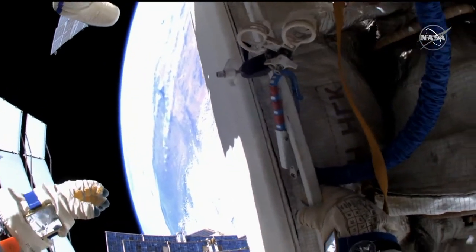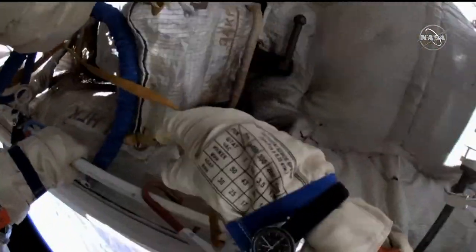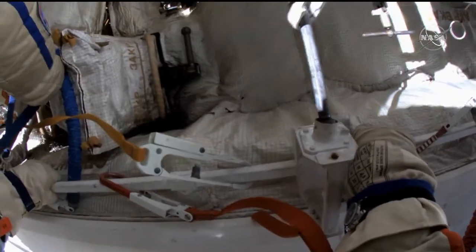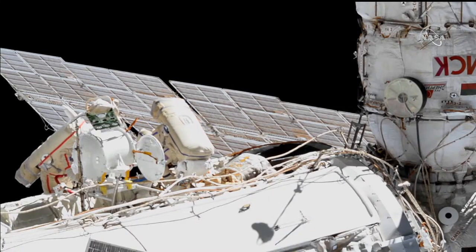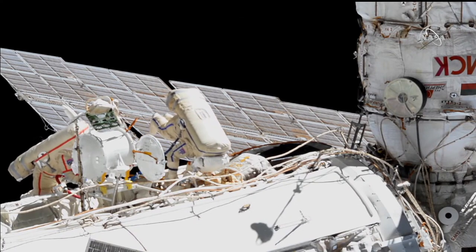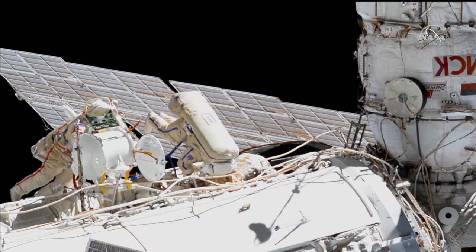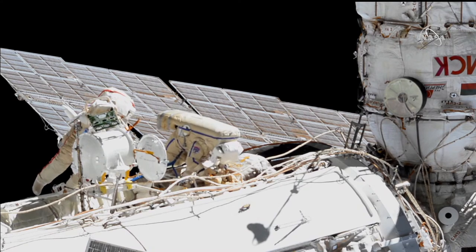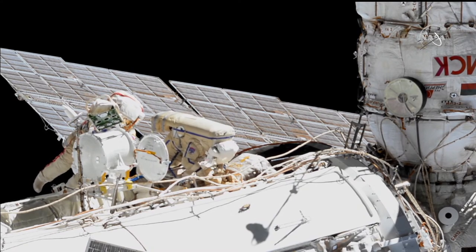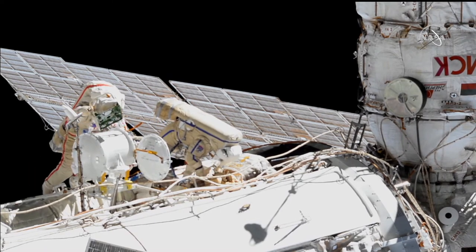Novitsky, Dubrov, and NASA astronaut Mark Vandehei launched almost 8 weeks ago aboard the Soyuz MS-18 spacecraft from the Baikonur Cosmodrome in Kazakhstan on a two-orbit rendezvous. Vandehei worked with his two cosmonaut colleagues to help them suit up late Tuesday evening in preparation for this morning's spacewalk.